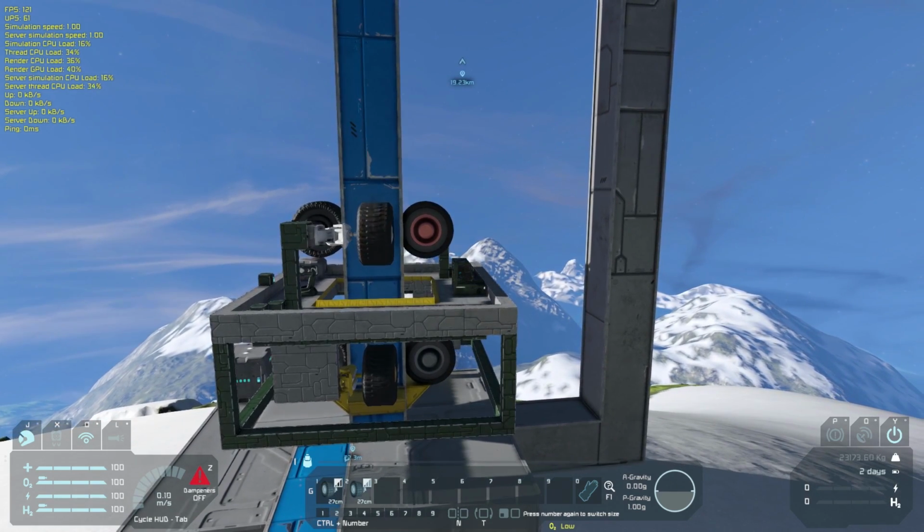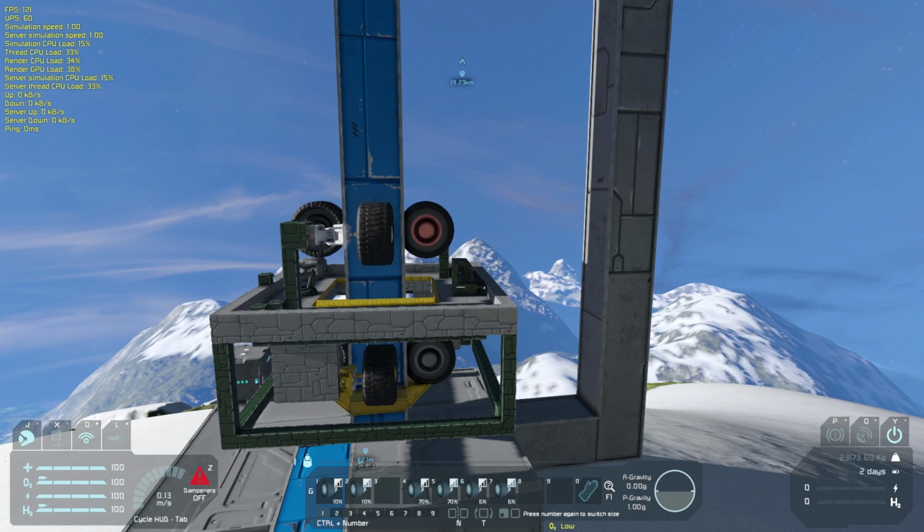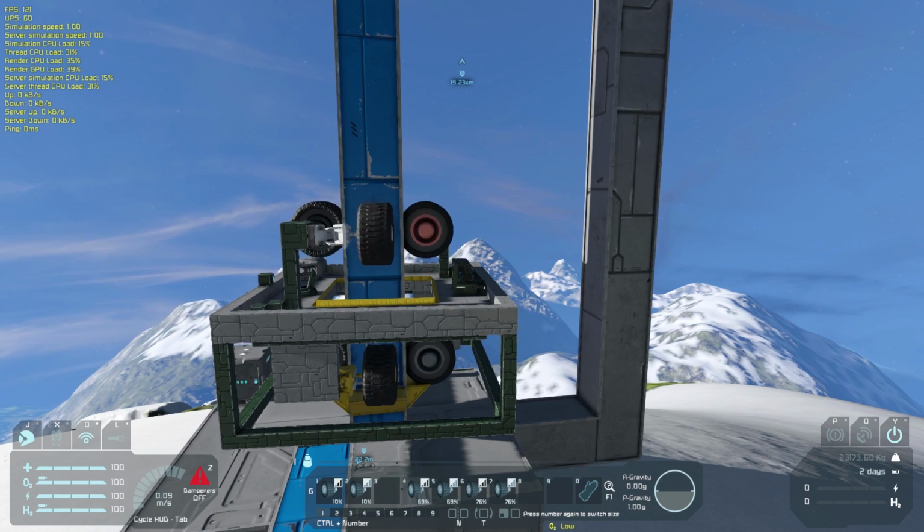Maybe one more. Eh, maybe that was a little bit too much. Okay, it's locked in there now. We should be good. Let's increase our strength. Bump that baby up quite a bit. And this one as well. Oops. This way. Okay, and let's increase our speed.